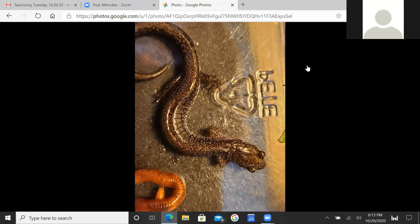Okay. I can put it in the chat. He's so cute. And I put it in iNaturalist. It was a redback salamander, the one I found in a Bradford this week. If you're interested, I can find it. Do you have a piece of paper? Just one second.